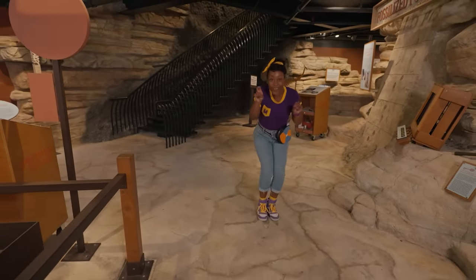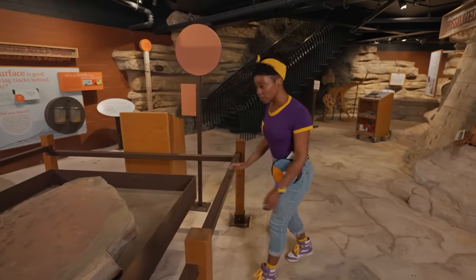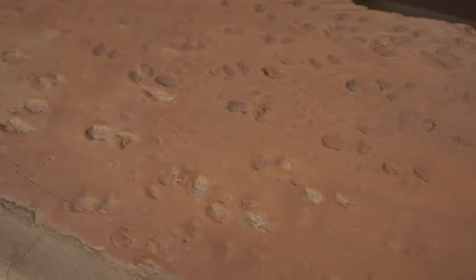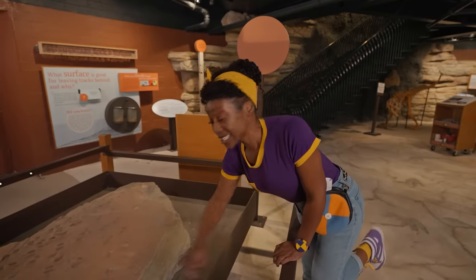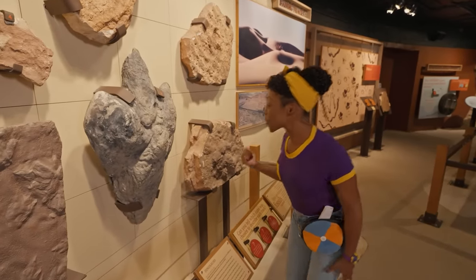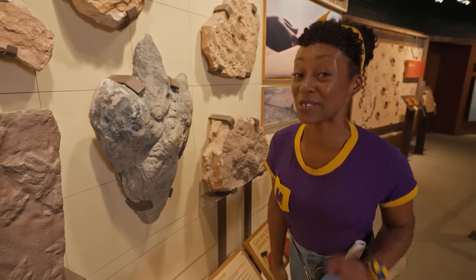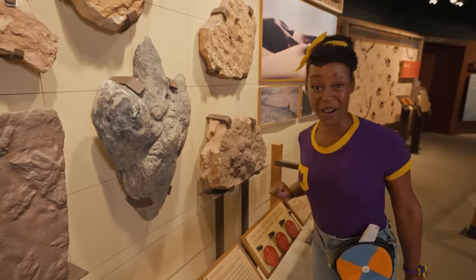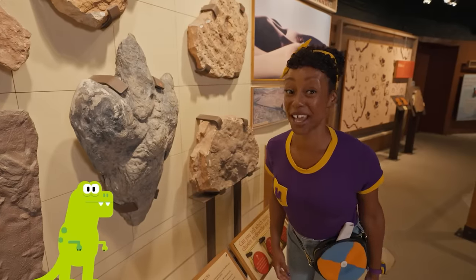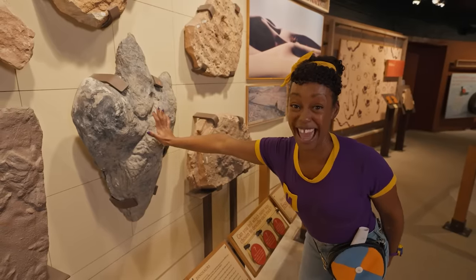Ooh, here I come. Oh, and check out these footprints. Whoa, the reptile that made these must have been really small because the footprints aren't very big. Check out these footprints. Wow. Paleontologists didn't just study bones. They also studied track marks. And this is a mold of a dinosaur footprint. Whoa, it's so big, much bigger than my hand.